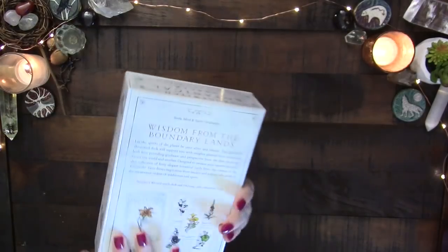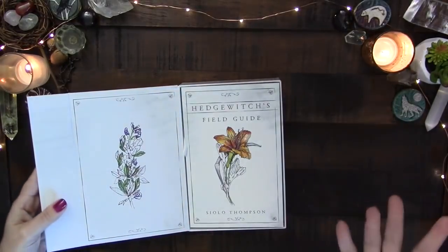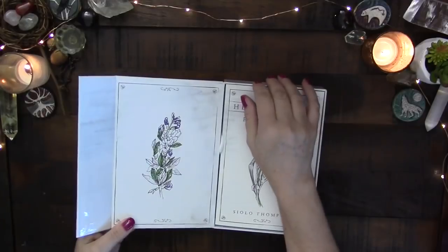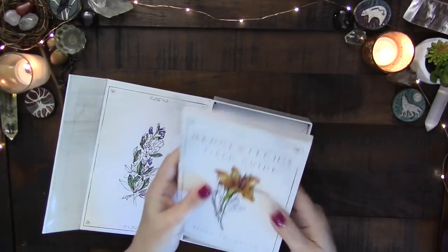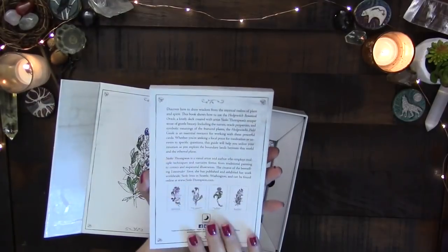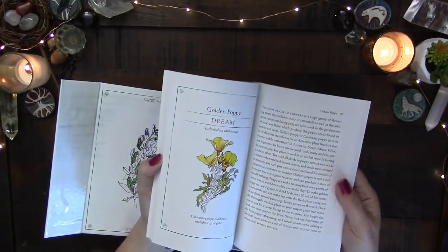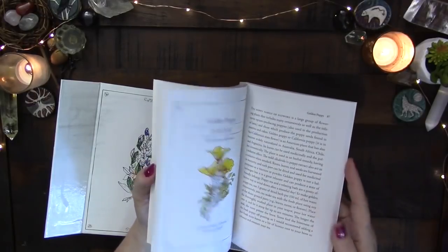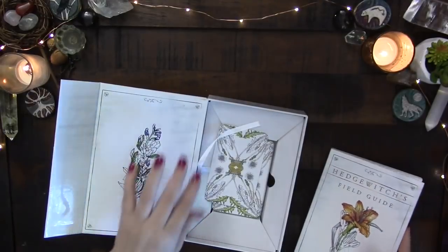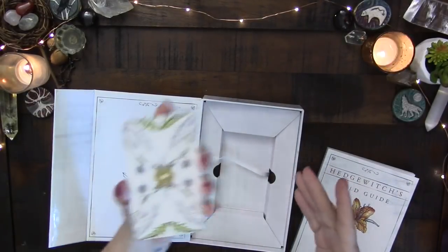It's a Llewellyn deck, so we have their new magnetic boxes. It's really beautifully done, with artwork from the deck. We have the guidebook, which is really beautiful and full color. Those are probably full size color images. It's a really beautifully done guidebook. I've already looked at it. And then you have the cards.